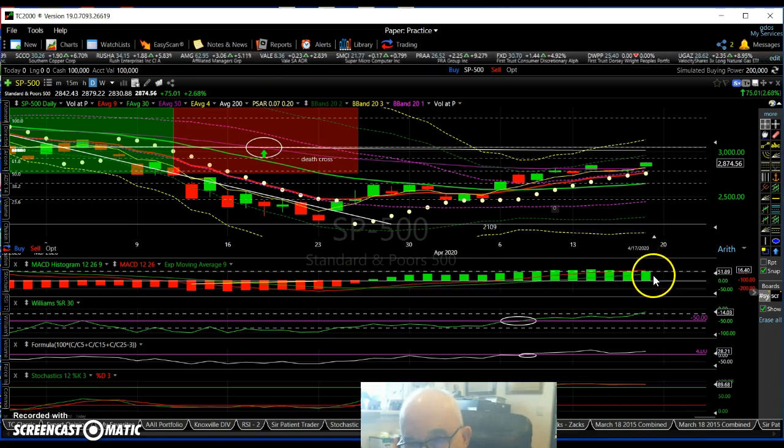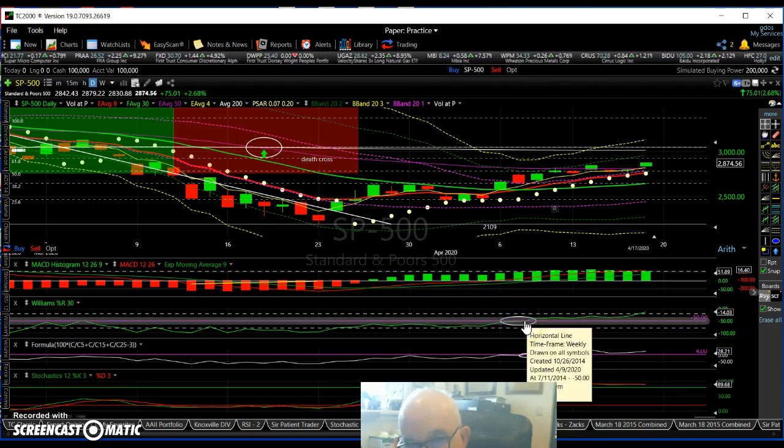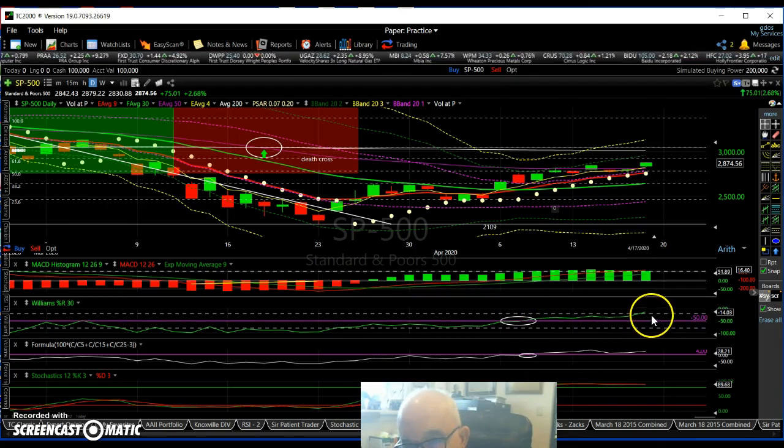Now on the MACD histogram, you can see the histogram is still above the 0 line. It seems to be trending down a little, but that's nothing significant at this time. And you can notice here how the Williams percent R crossed over here and has remained above the magenta line or minus 50% line.